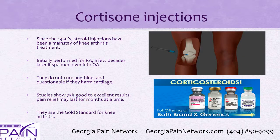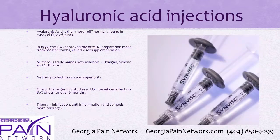Cortisone has been performed since the 1950s. They've been a mainstay and gold standard for knee arthritis treatment. At the beginning, when they were first done, it was for rheumatoid, and then a few decades later it spanned over into osteoarthritis. They don't cure anything. It's questionable whether or not they harm cartilage. That was shown in studies with small animals, but when they tried to show it in large animals or even humans, they didn't see that at all. Studies show 75% good to excellent overall results, and the pain relief may last for weeks to months at a time, and then they can be repeated. They truly are the gold standard for knee arthritis.